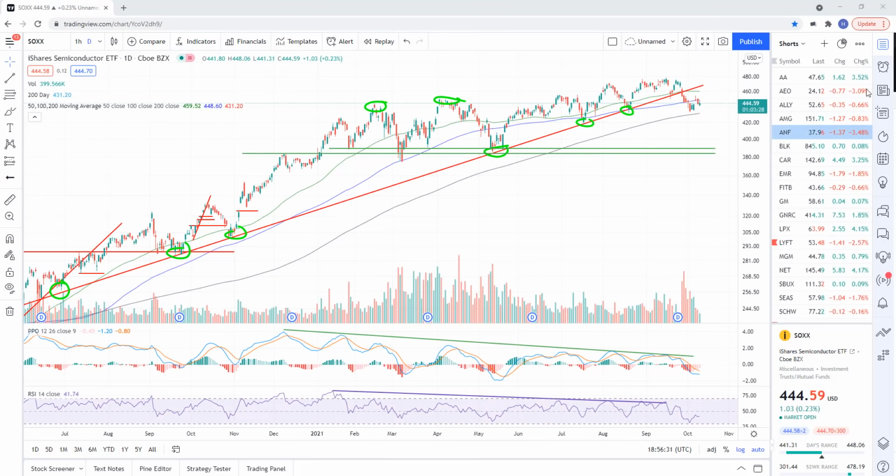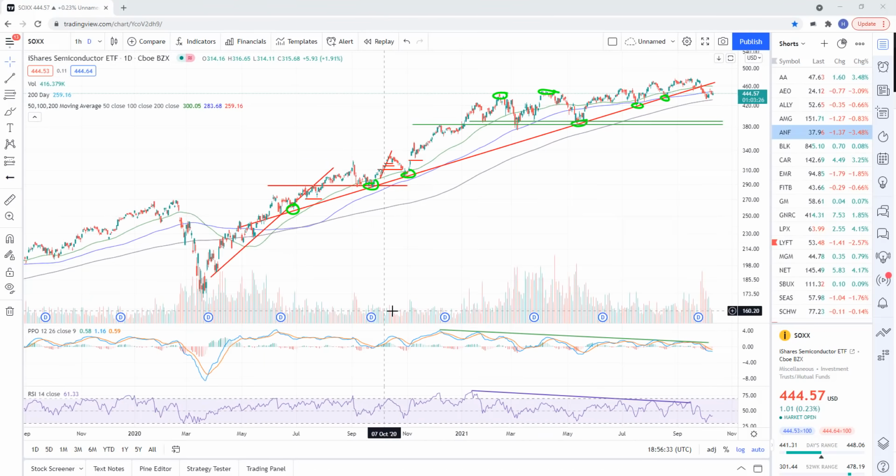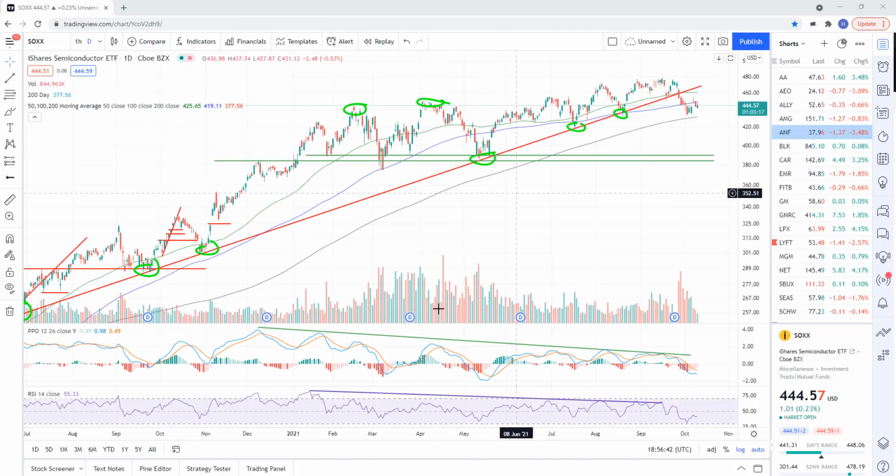Same with the semiconductors, SOXX. I think we're going to continue to the downside. Looks like we're flagging out a bear flag. So here, look at all the times we held support on this trend line here. Then we started to build negative divergence up here at the highs.